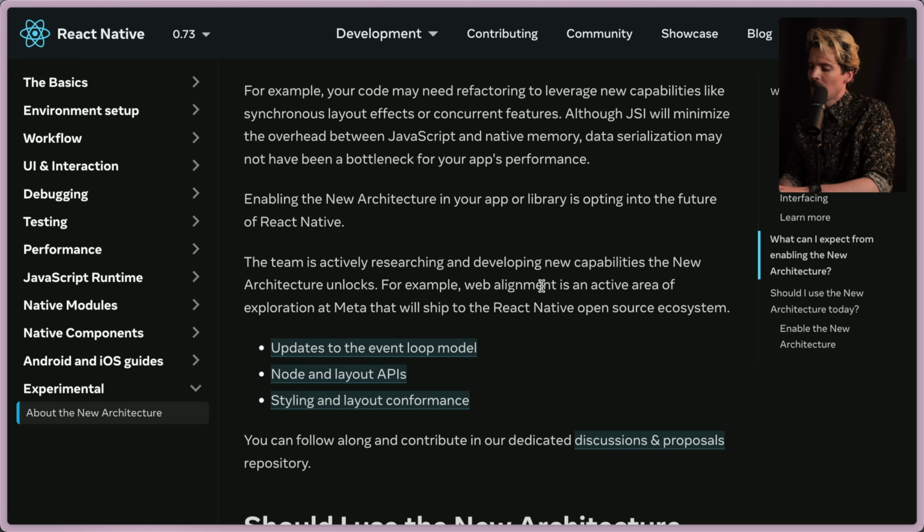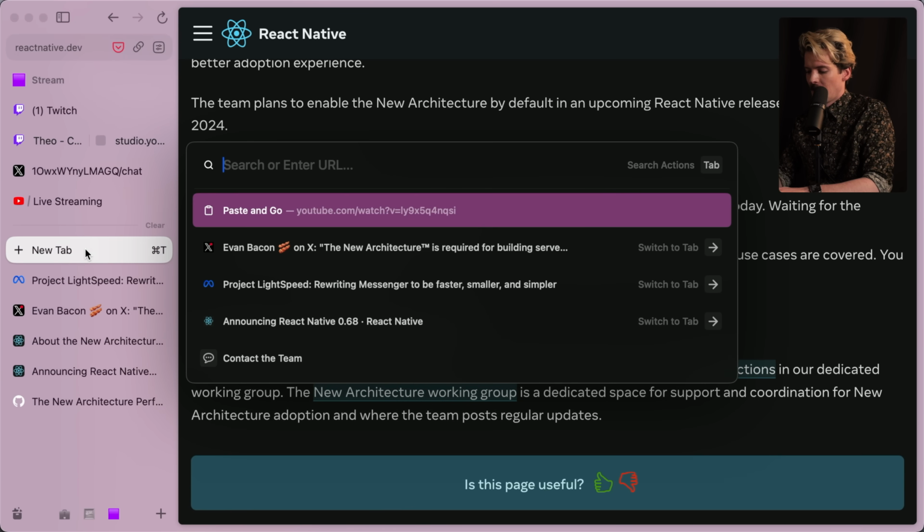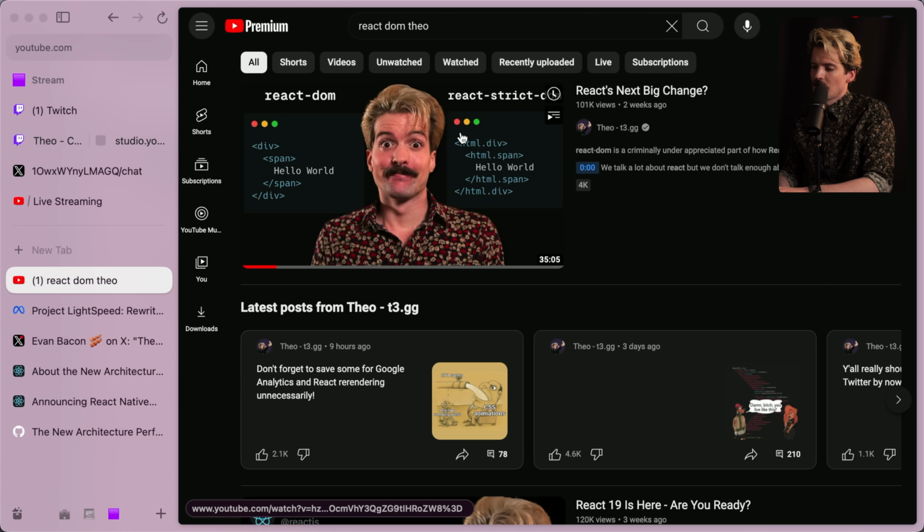For example, web alignment is an active area of exploration at Meta that will ship to the React Native open source ecosystem. I've talked about this a little bit, especially the conformance stuff, if you guys have seen my video on React's next big change, React Strict DOM. They're not going to force everyone to use Strict DOM. They might not even go with it long term.